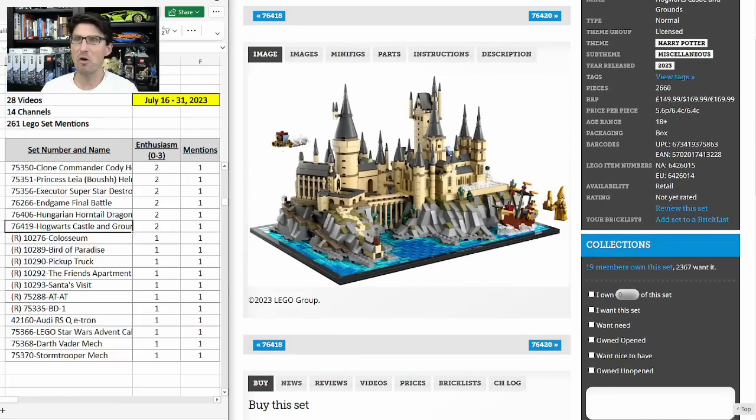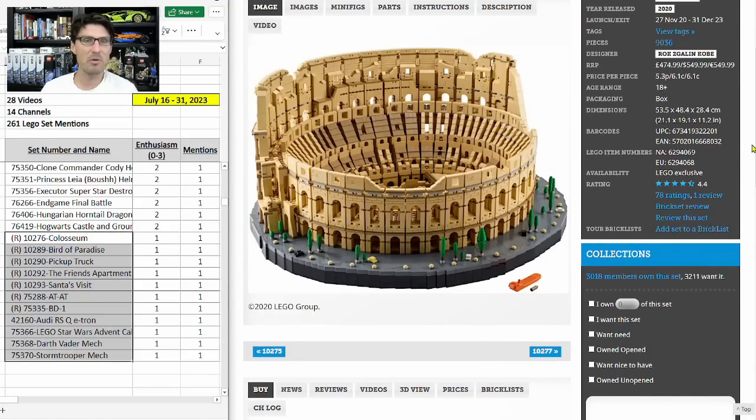The Micro Scale Hogwarts Castle and Grounds. I really don't know what to think of this set yet. I'm sure it'll have a long shelf life, so we'll have to keep an eye on it, but it's not something I'm focusing in on yet. All right, the last 11 sets on the table all got one mention with an E-score of 1, and I am not picking up any of them for investment.